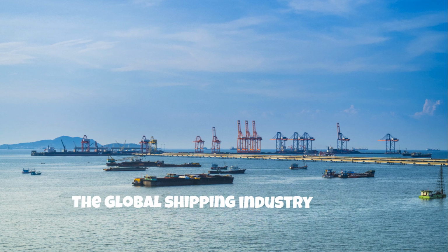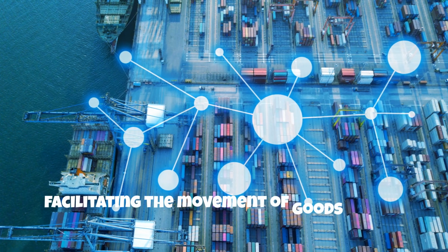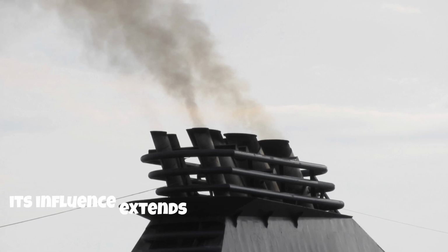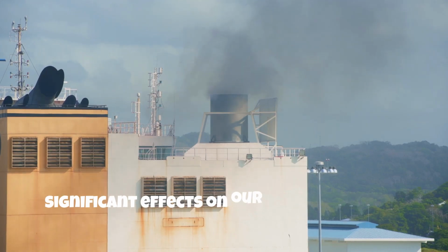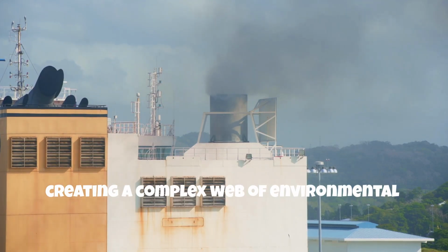The global shipping industry is a key player in the virtual water trade, facilitating the movement of goods across the world. However, its influence extends beyond mere transportation. The pollution generated by ships has significant effects on our atmosphere and weather patterns, creating a complex web of environmental consequences.